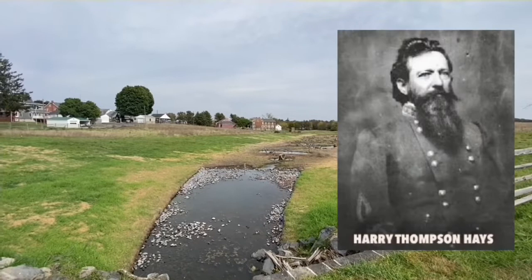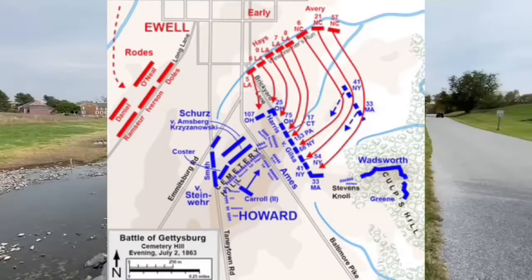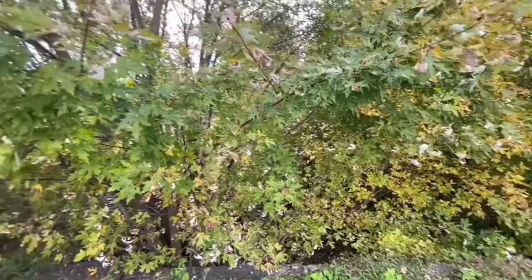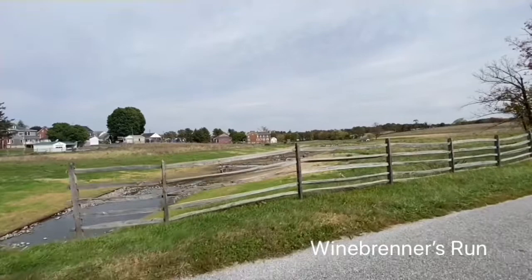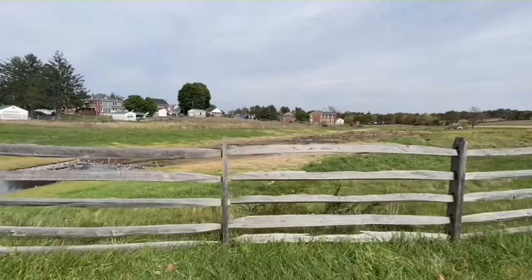Harry Thompson Hayes' Brigade and Isaac Edwin Avery's brigade were side by side after coming from the north side of town. If you want to go back and watch the video that I did on the brickyard, you'll see these two brigades attack soldiers at the brickyard. But they were side by side in a swale on the ground that was created by Weinbrenner's Run. Now, I also did a video on the Weinbrenner House in the past, so you'll want to go back and watch that video as well. And this Weinbrenner's Run, where these two brigades were, was east of Baltimore Street.